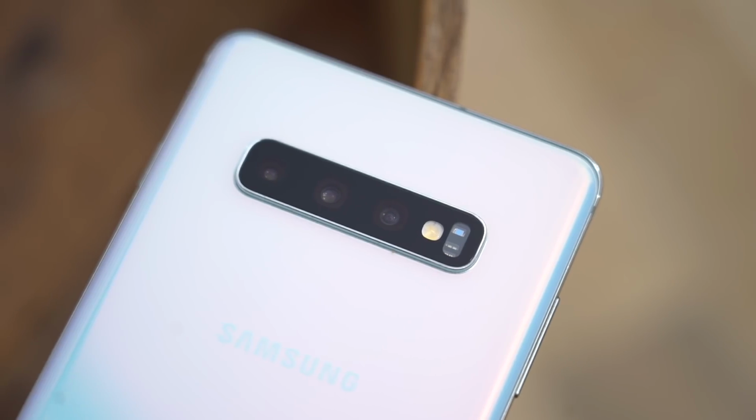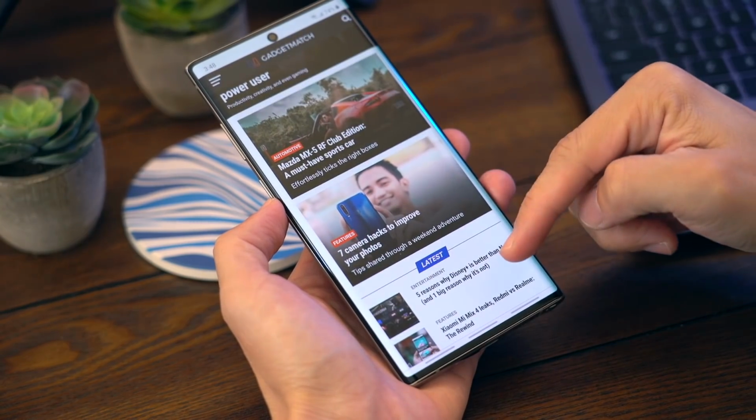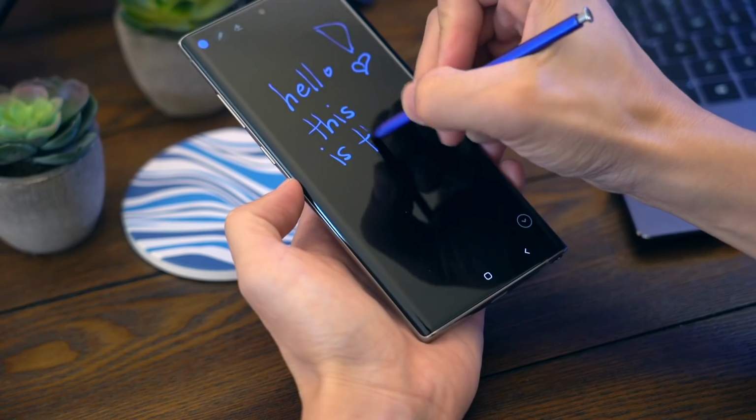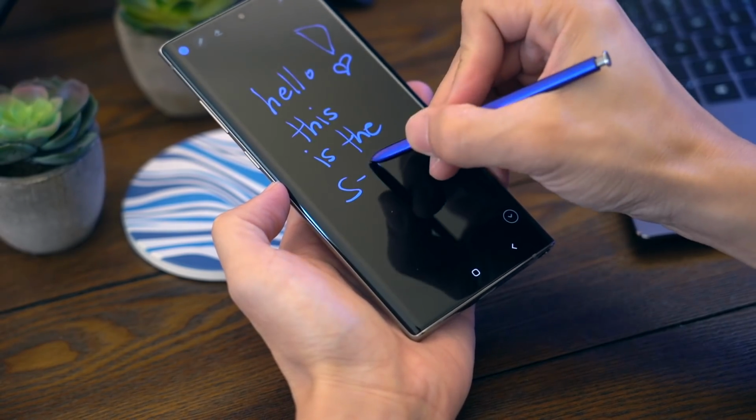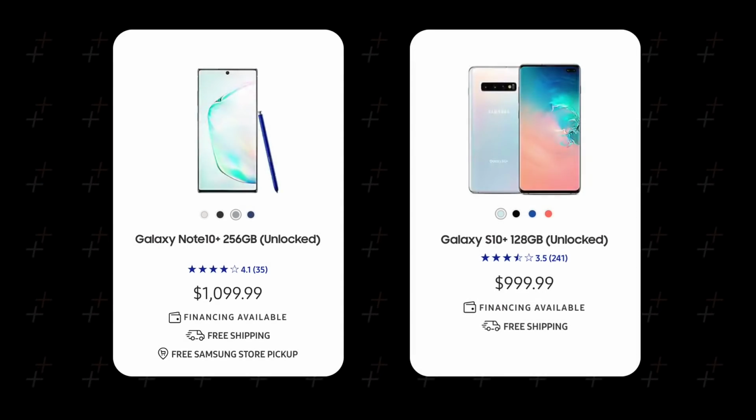And what about Galaxy S users? Earlier this year when I reviewed the Galaxy S10 Plus, I said I really liked it. It looked the part and it played the part. But thing is, the Note 10 came along and in many ways it made the S10 better, and for not much more money. On Samsung.com, the Note 10 Plus is $1099, while the S10 Plus is $999.